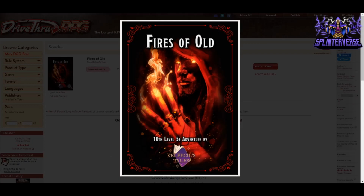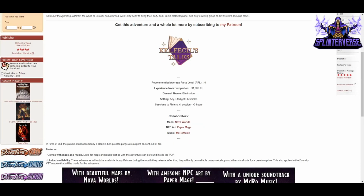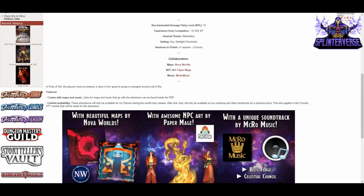Next, we got Fires of Old from Kelfessel's Tales. It's a 10th level adventure, 15 pages, author Philip Alexandris. And it says a fire cult thought long lost from the world of Ladakar has returned. Now they seek to bring their deity back to the material plane, and only a willing group of adventurers can stop them. So it says average party level of 10, approximately one session, 3 hours. And they must accompany this cleric in her quest to purge a resurgent ancient cult of fire.